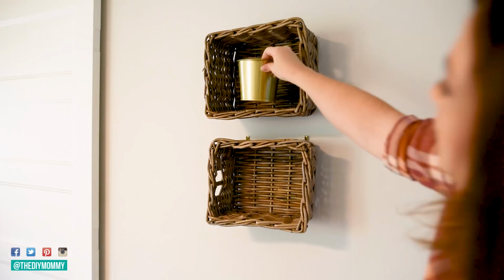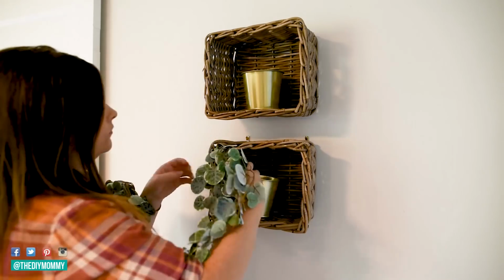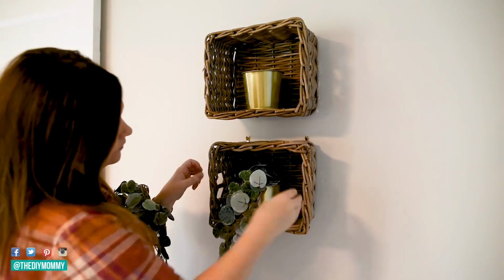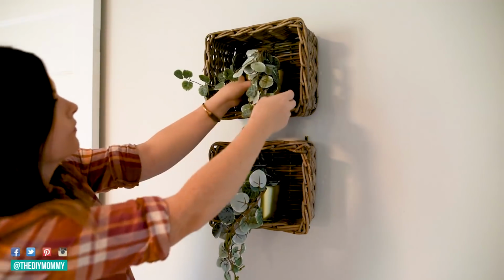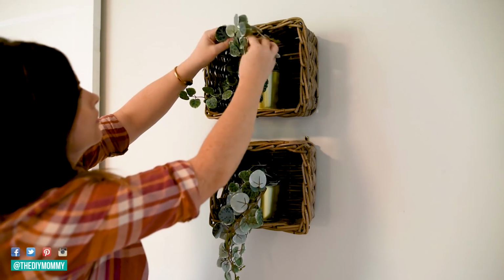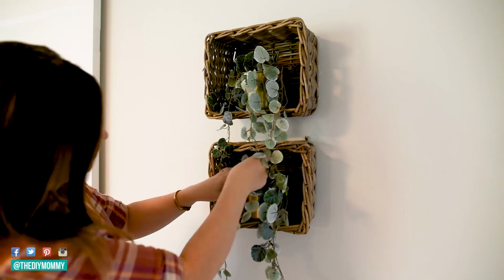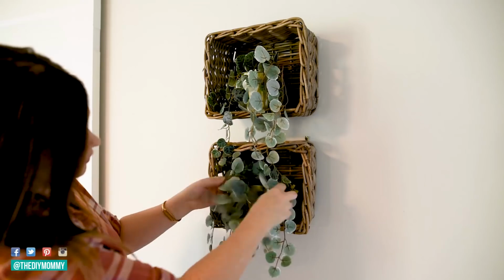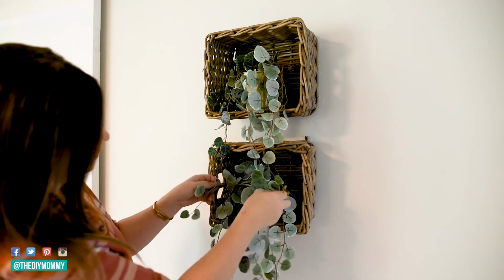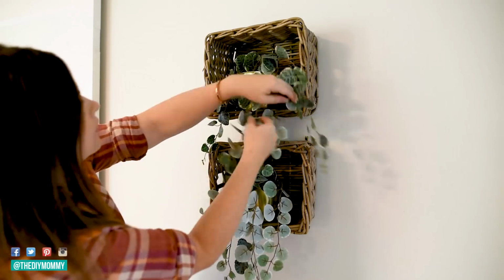I also found these brass plant pots from IKEA too, and I put those trailing faux eucalyptus inside. This created a really interesting wall feature that was just really lightweight and something different than artwork. I have artwork on the rest of the walls, and I just wanted something with a little bit of texture but still nice and neutral and calm looking. These were so easy to make, and I think they would look great in a variety of different decor styles.